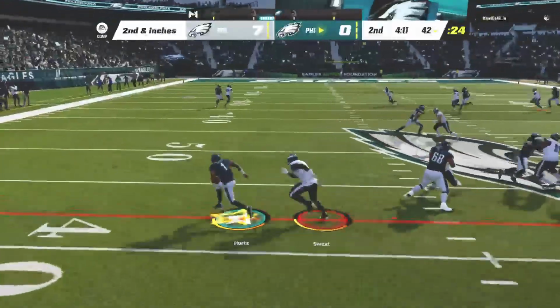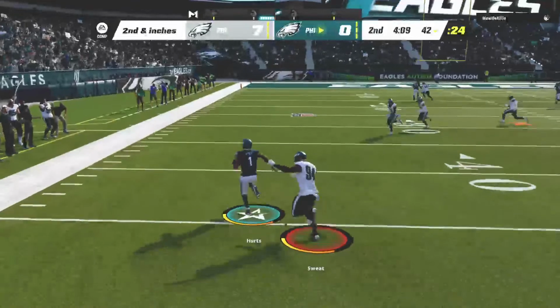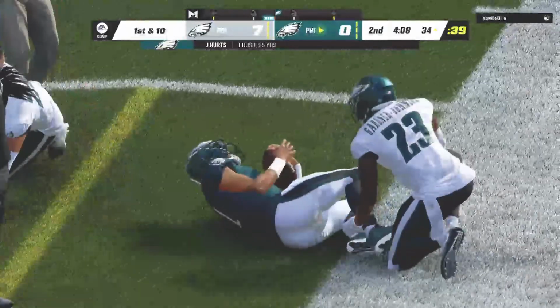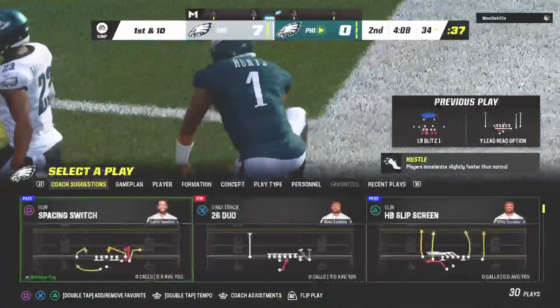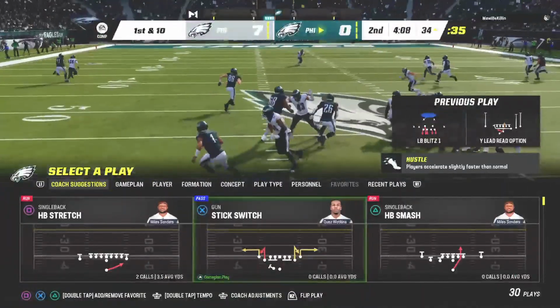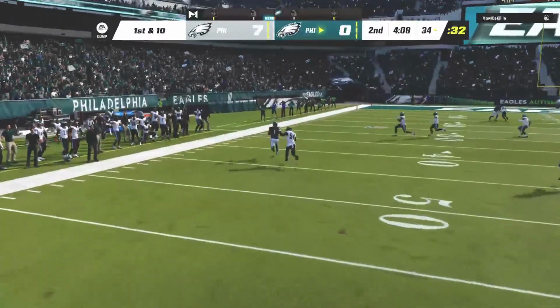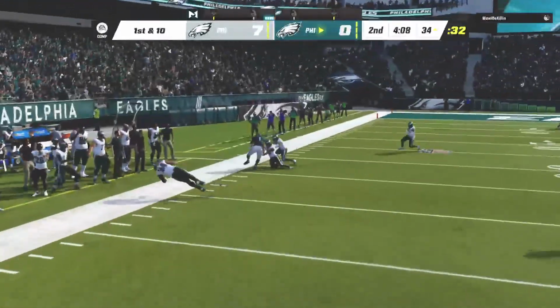Now they'll run the option to the short side left. And he is out of bounds inside the 35. A big-time gain there on the keeper, using his legs to hurt him. 1st down. Well, he is certainly dangerous when he spots a lane, and he keeps it himself there.